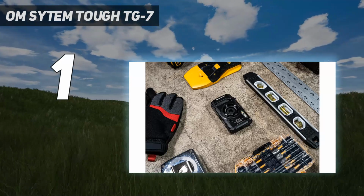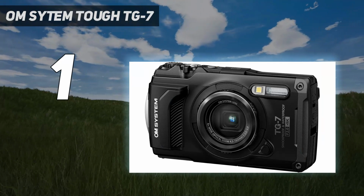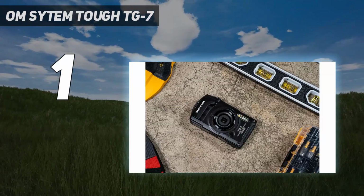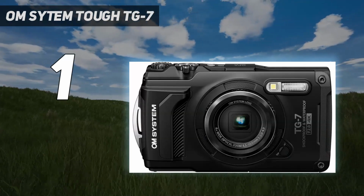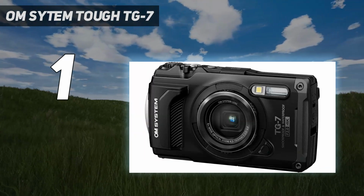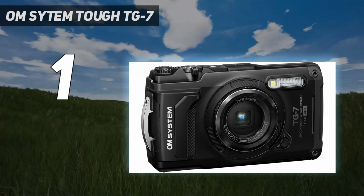It even has a built-in GPS that logs where you were and at what altitude and temperature when you took your shots. Its 1/2.3 inch sensor might be smaller than some, and it's 12 MP less than others. But fewer pixels means that each one is larger and captures more light, so this is a great performer underwater where light quality is poor.